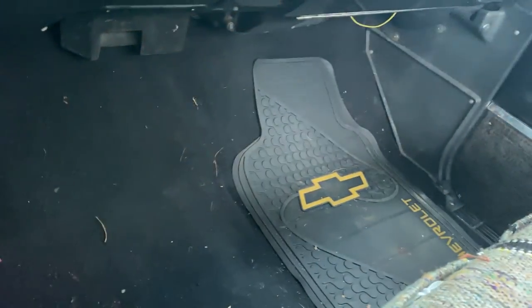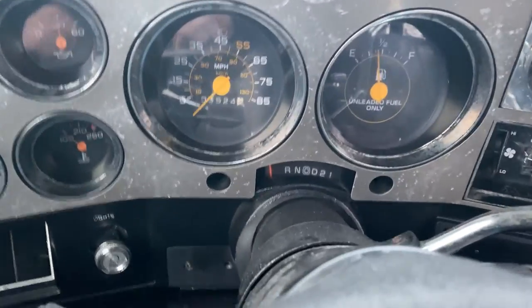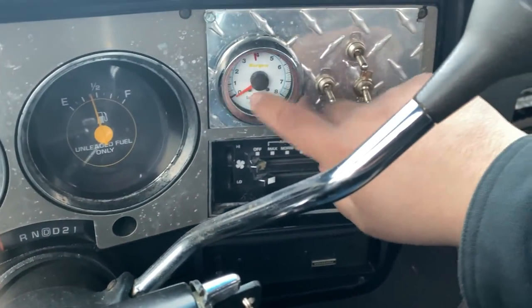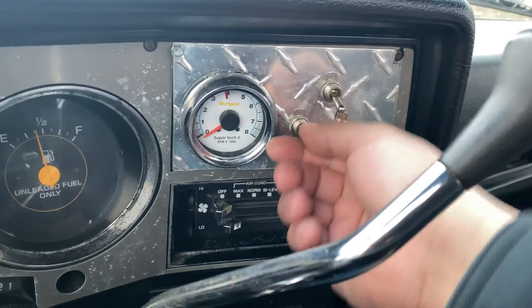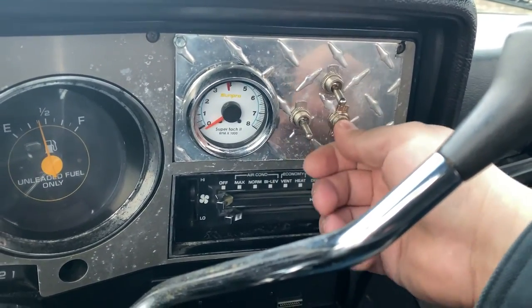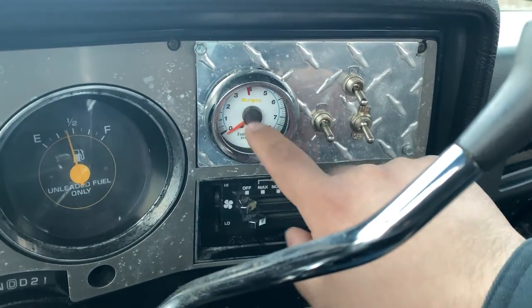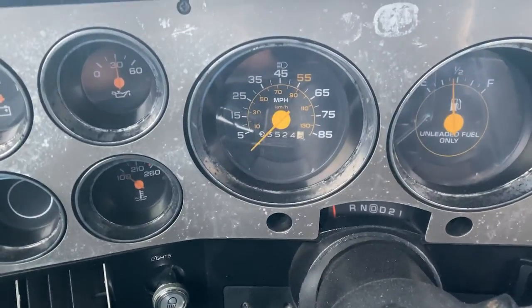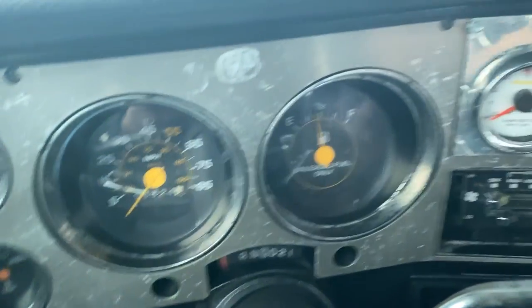Lights. Yep, they work. And this thing, you know, hot rod mod. Got some switches, yay! They don't do anything, I don't think. Maybe they do, I'm not sure. Probably shouldn't do that. We got a tach, because we don't know how fast the engine's going. We just know how fast the car is going.